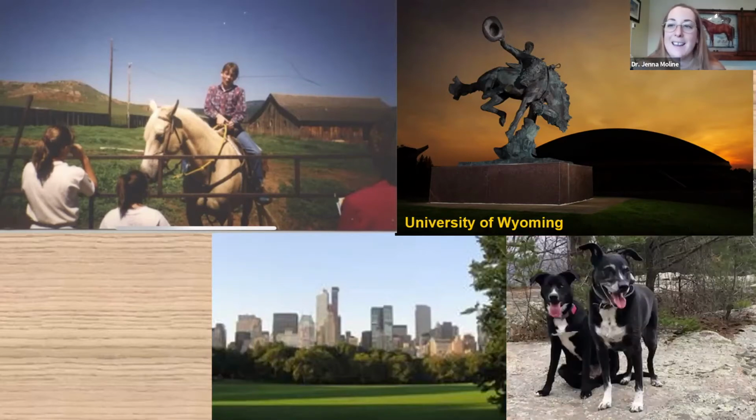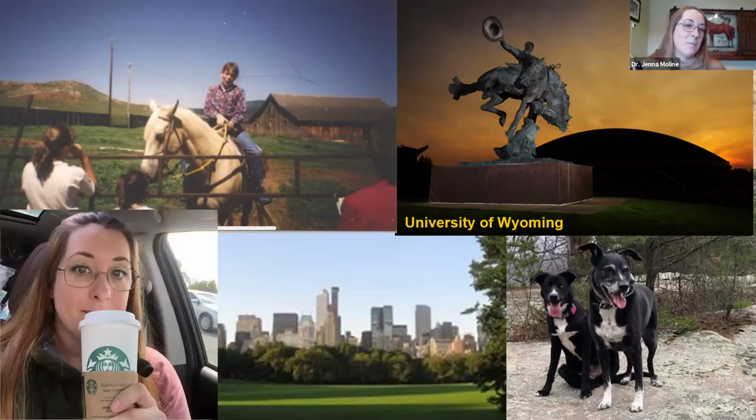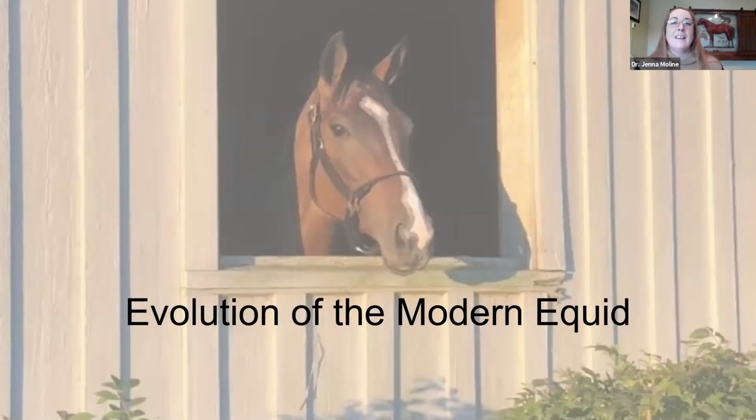Those are my two sidekicks. They are my constant companions, and sometimes they get to go in the truck with me, but most of the time they just stay home occupied. Probably about 90% of the time, this is how you would find me. I'm an ambulatory field veterinarian, so I spend a lot of time in my vehicle traveling around, generally with a cup of coffee in front of me. I'm a little bit of a caffeine addict, so I actually already had some coffee this afternoon. All right, so let's get into it.